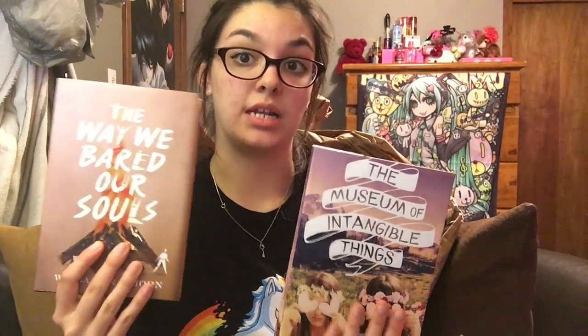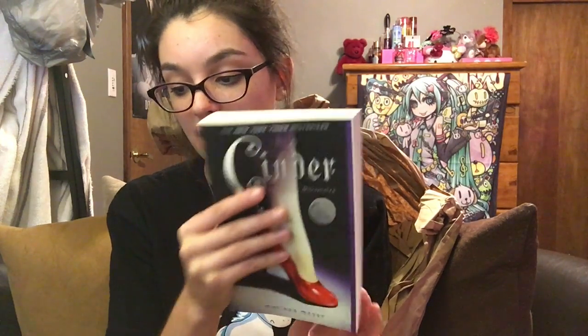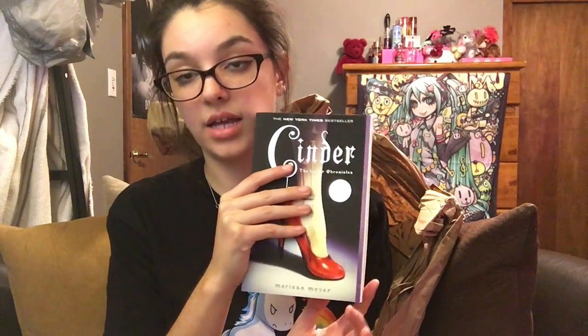This one was normally $17.99, and I got this one for $3.99, as well as this one, which was also $17.99 before it was $3.99. Then Cinder was normally $9.99, and I got it for $4.99. So I only saved like what, $3? $5? Yeah, can't do math. I just came home from school. So that's all that I got.